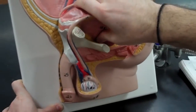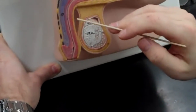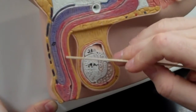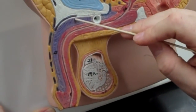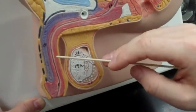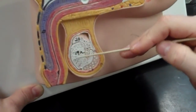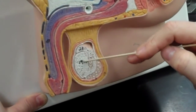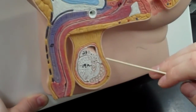I'm going to remove this so we can now see the same structures on the inside. So here's the penis, here's the corpus spongiosum, and the corpus cavernosum. That's the erectile tissue. That is what engorges with blood to give the male the erection. Here are the testes. And within the testes, we have what are called seminiferous tubules, which are responsible for the production of the sperm. It is the interstitial cells of Leydig that do that, and the Sertoli cells.